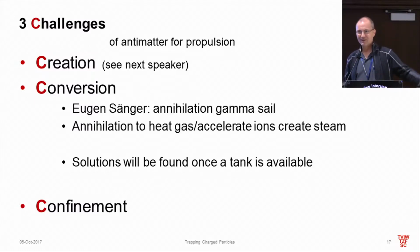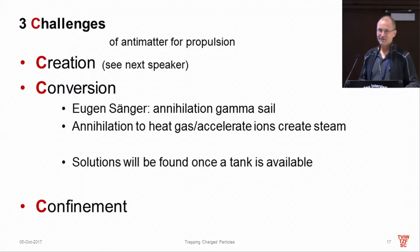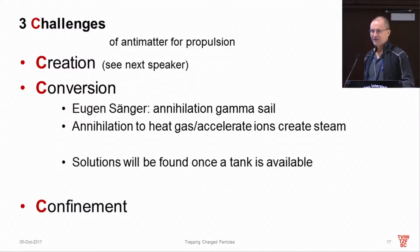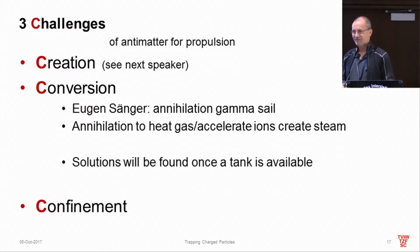Conversion is the one where you just use antimatter annihilation to do something that gives you either higher velocity, so delta V, or you power your astronauts in space to keep them entertained for 20 years. Video games is probably not good enough for that. Anyway, the big problem that I think needs to be solved first is confining antimatter. If you don't know how to confine them for decades, there's no point making more. If you don't know how to confine them, there's no point of burning it up to make a spaceship go faster.